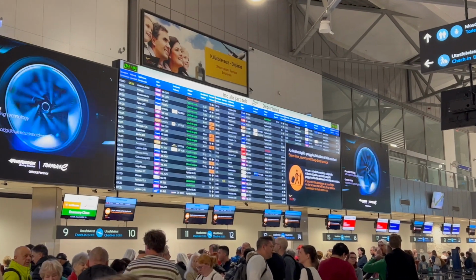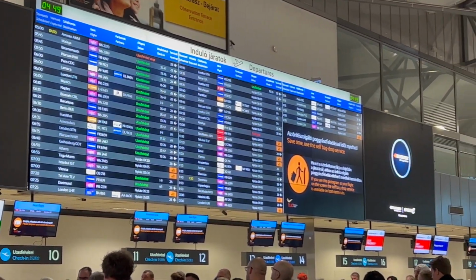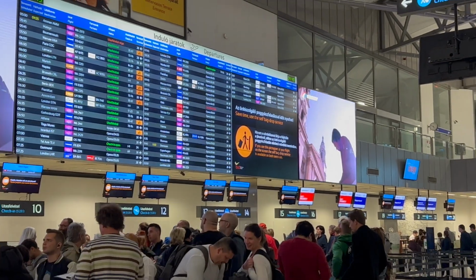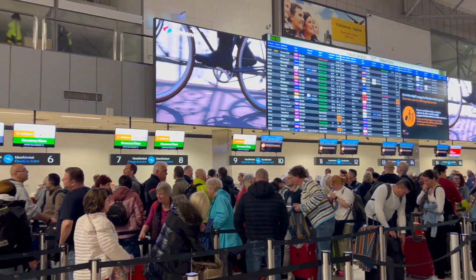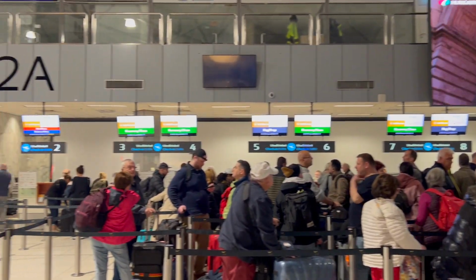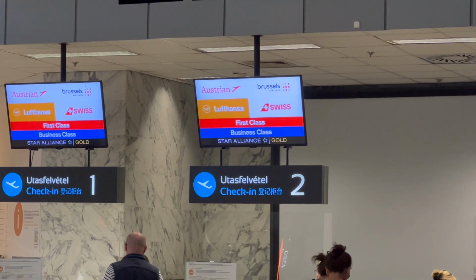to various European hubs. We checked in for our Lufthansa flight using the Star Alliance Gold lane, which is also the business class / first class lane, and it was very easy. We didn't actually have to wait in that long line, which was very nice. You could see those are the lanes right there where we checked in.